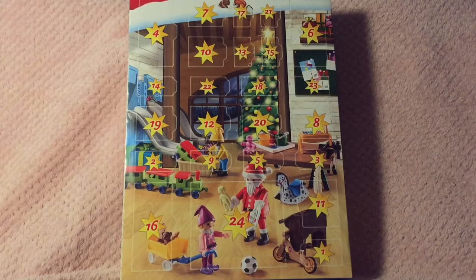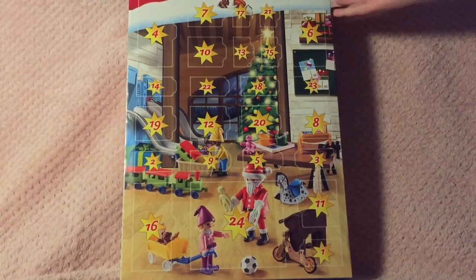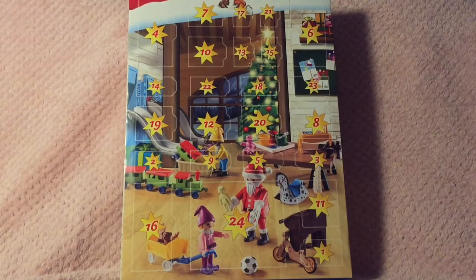So today we are going to be opening the Playmobil Advent Calendar on the countdown to Christmas. It's the 3rd of December and it's only just arrived. So today we'll get to open 3. So I'm just going to do it. I'm going to do several short separate videos.